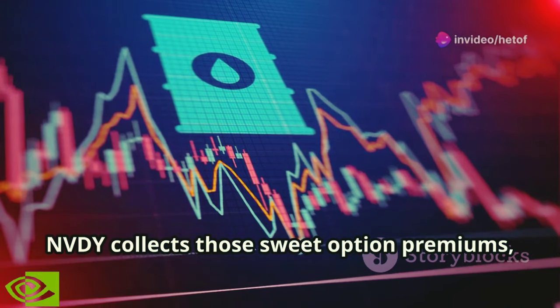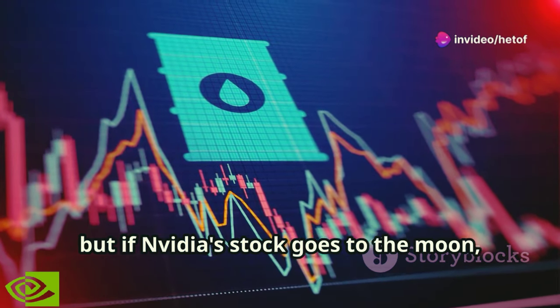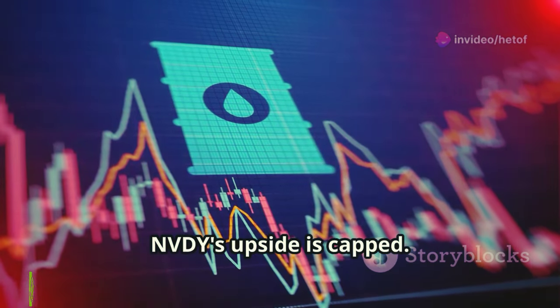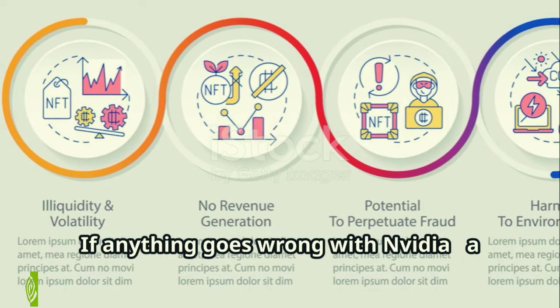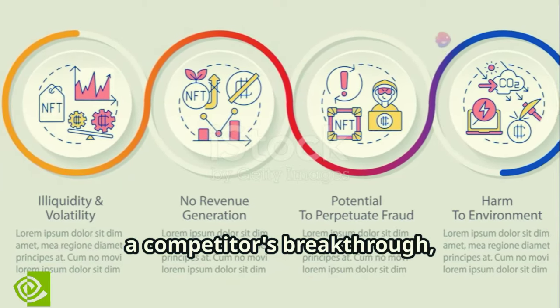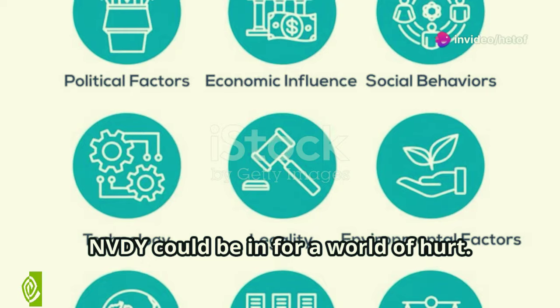Sure, NVDY collects those sweet option premiums, but if Nvidia's stock goes to the moon, NVDY's upside is capped. Let's not forget about concentration risk. If anything goes wrong with Nvidia, a bad earnings report, a competitor's breakthrough, or just a shift in market sentiment, NVDY could be in for a world of hurt.